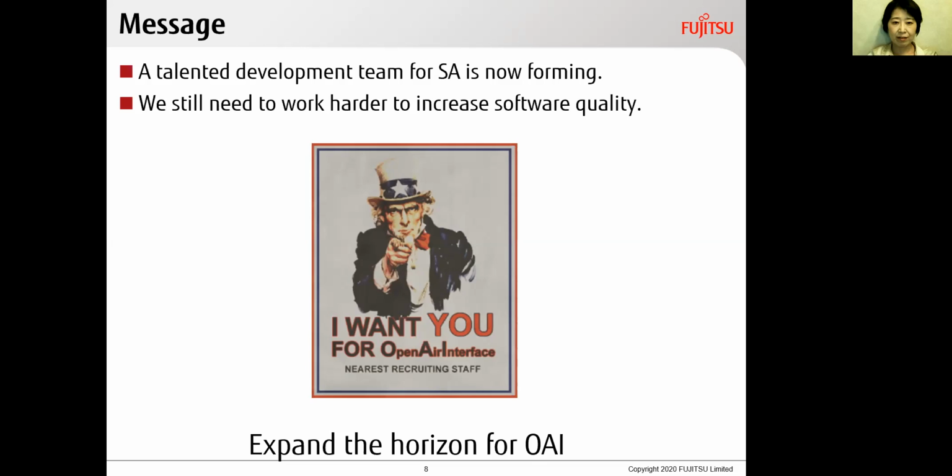I think local 5G is an opportunity for industrial innovation. We would like to make it an opportunity not only for research, but also for product development. The 5G development team is coming together in the community, and we would like to appreciate the OSA, Eurecom, and 5G developers.